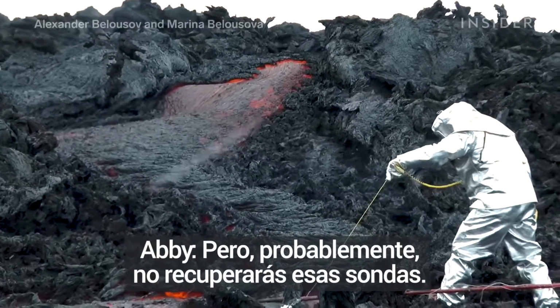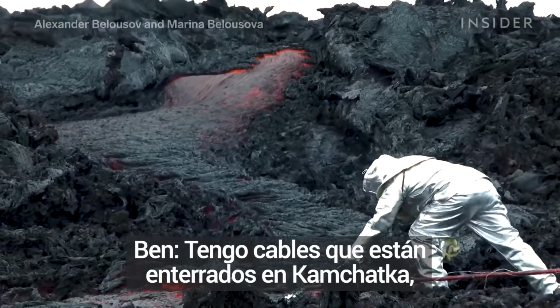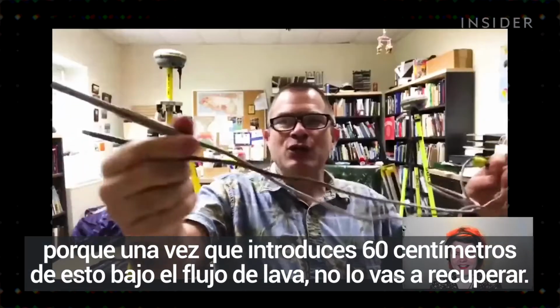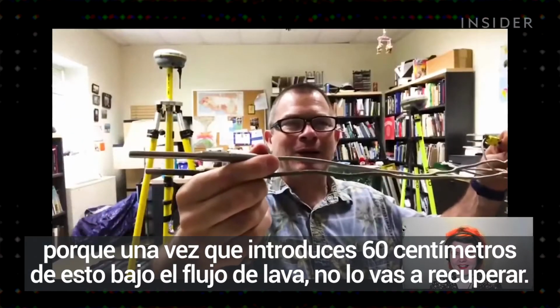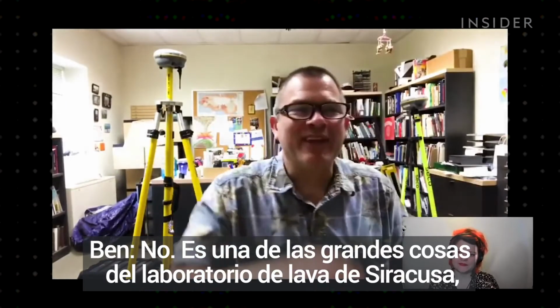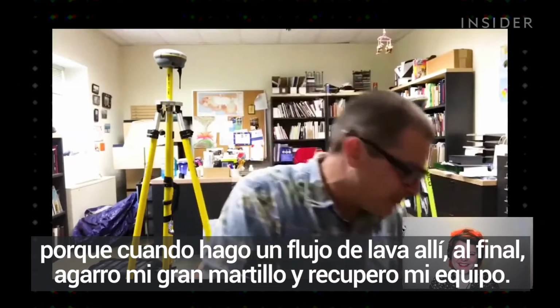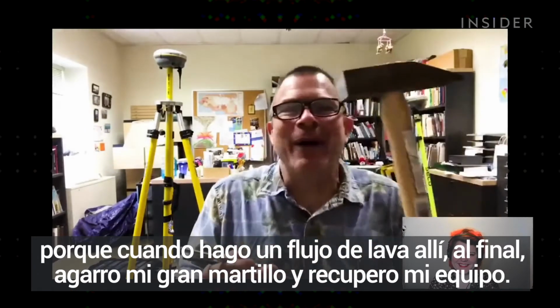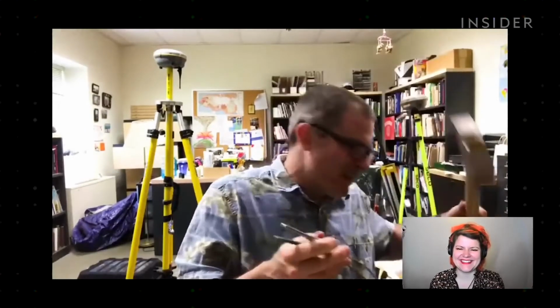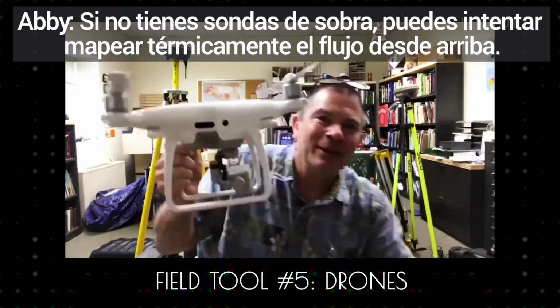But you probably won't get those probes back. I've got wires that are buried in Kamchatka because, once you get 2 feet of this underneath the lava flow, you're not going to get it back out. That's not yours anymore. It's one of the great things about the Syracuse Lava Lab, right? Because I do a lava flow there, and in the end, I take my big hammer and I recover my equipment. If you don't have probes to spare, you might try thermal mapping the flow from above.